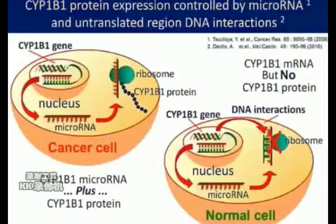This is a nice little picture of what's happening visually within the cancer cell and normal cell. On the left-hand side, we're looking at the cancer cell. Up the top, you've got the CYP1B1 gene, and the information is being read out from the gene, and the microRNA leaves the nucleus. Now, the microRNA is like a blueprint, which then travels to the ribosome, and that blueprint is then used to build the CYP1B1 protein. But if you look at the normal cell on the right-hand side towards the bottom, we have the gene, we produce the microRNA, but there's a feedback mechanism, there's a DNA interaction, and that ribosome production of the protein is blocked. So therefore, you don't produce any of that particular enzyme within the cell.